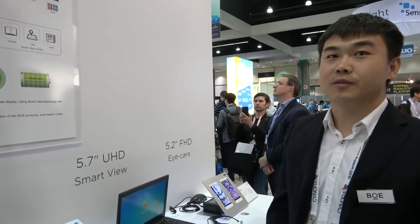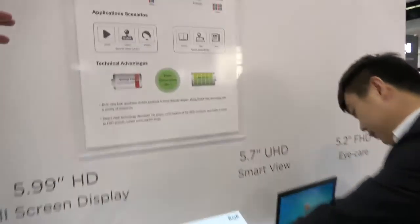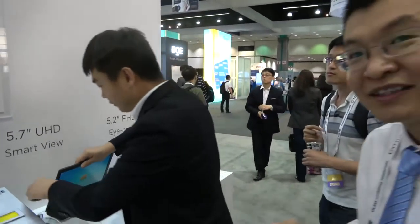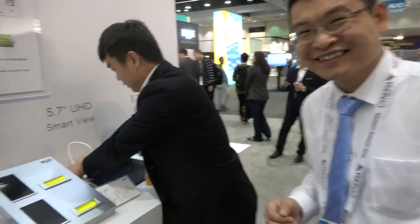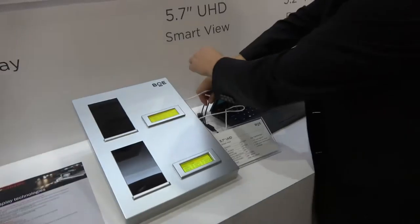Okay. Because in the phone, the number one power use is the display, right? Yes. So you try to reduce that. Yeah, because high resolution, high PPI, will cost more power. But how do you do less power? You have a trick. Some system to save power. Okay, I'm sorry, I'm asking too much. No problem. How long will it take for you to power on again? One minute. Okay, we come back.